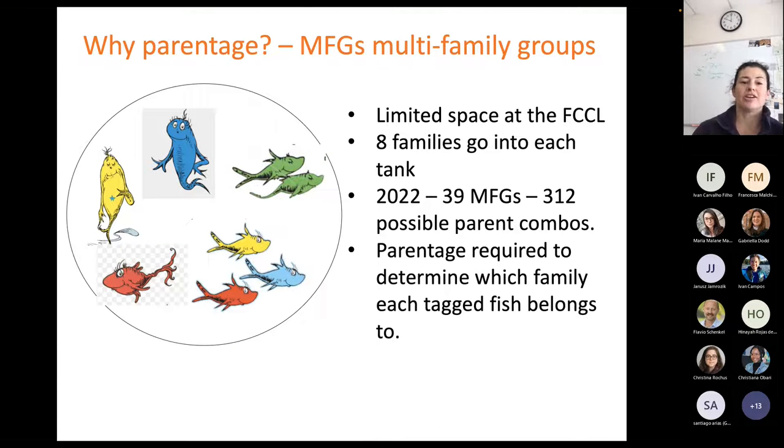So why do we have to do parentage? As you saw in the photo, the hatchery is pretty small. And so what happens is 8 families go into each tank. In 2022, we had 39 multifamily groups. So each tank contains a multifamily group, this MFG. So essentially, there's 312 possible single pair crosses.